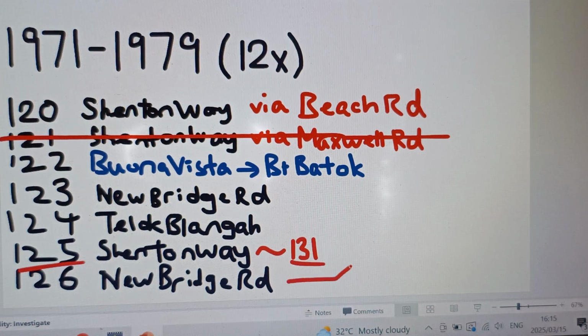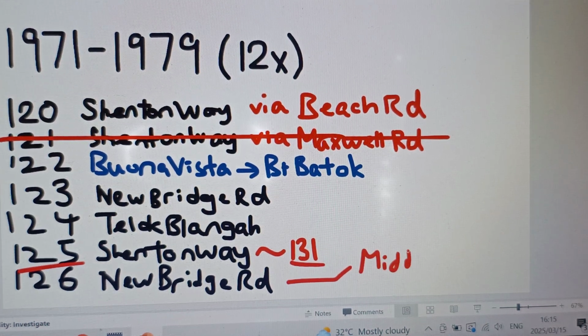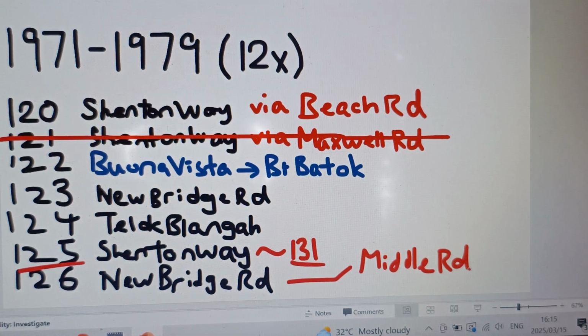Then 126 was actually Middle Road. It was kind of like the old Service 81 from New Bridge Road to Old Tampines Road, then became Tampines. That route used Middle Road in both directions and Victoria Street in both directions, but this 126 only used Victoria Street in one direction, I think. The other direction was actually via North Bridge Road to City Hall MRT. So this one was Middle Road.